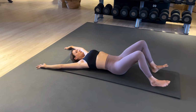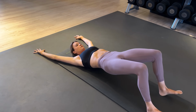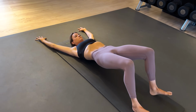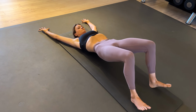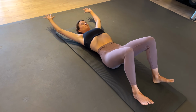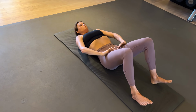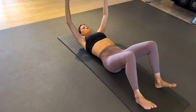Good. Exhale, pull your heels as you lift your hips. Excellent. Come to apnea at the top of the bridge. In apnea, you're gonna pull your heels as you lower your hips. Pull as you lower, pull as you lower. Very good. And then you're gonna bring your hands down onto your thighs, give it a little press. Good. When you inhale, you'll bring your arms overhead.